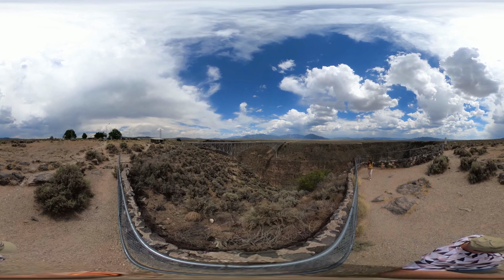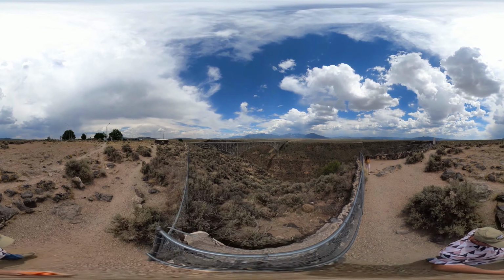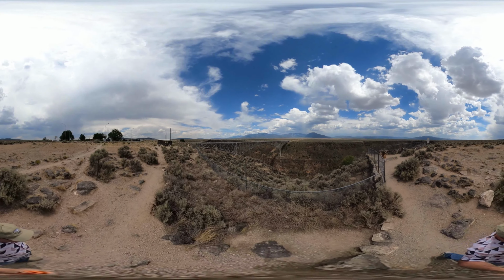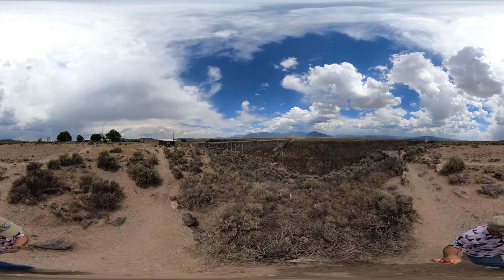Take a moment to appreciate the engineering brilliance behind this bridge. Its sleek steel arch design ensures stability, making it resilient to the strong winds that often sweep through the gorge.